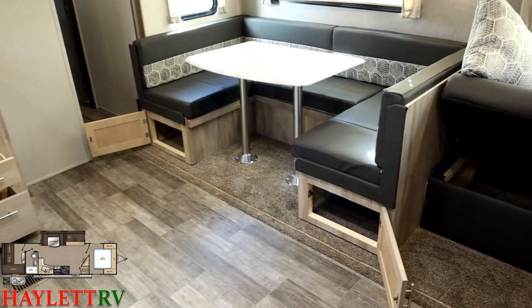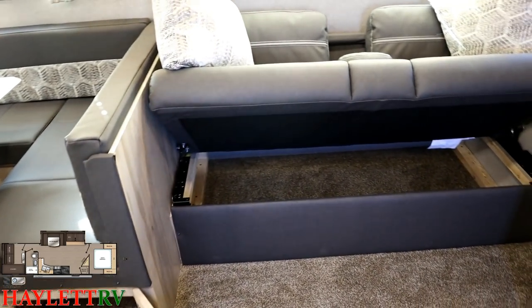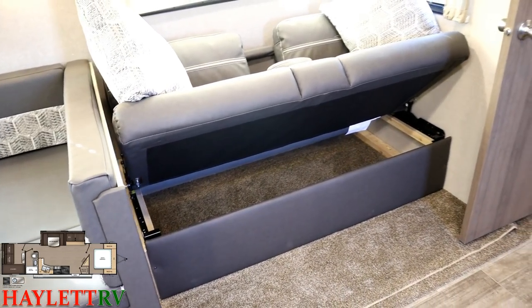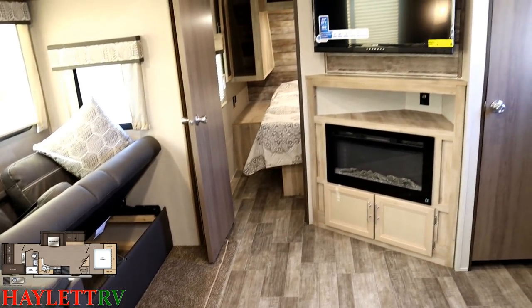Now, if you don't want to have to install that stuff in your camper, I get it. If you let us know where you want it when you buy your RV here from Halet RV, we're more than happy to assist you with that. That is just no big deal. So I think we've nailed it.